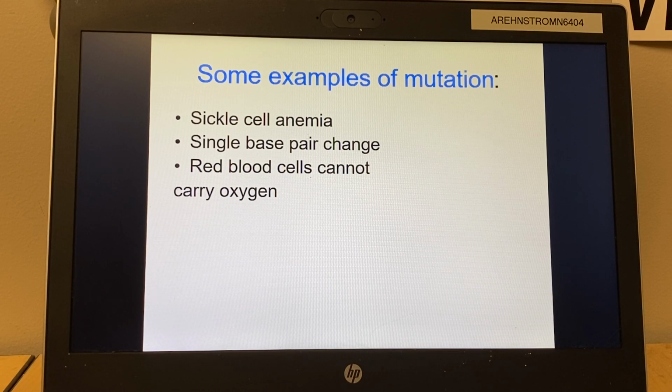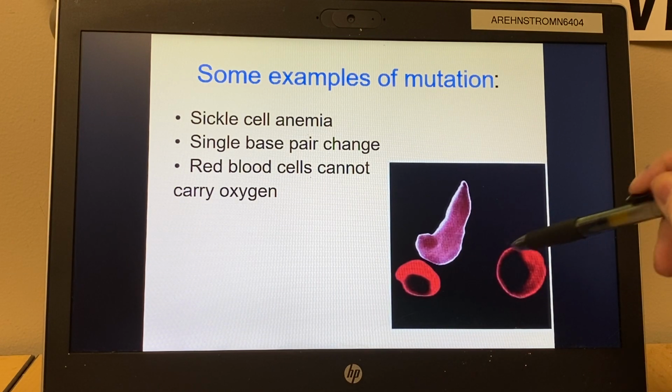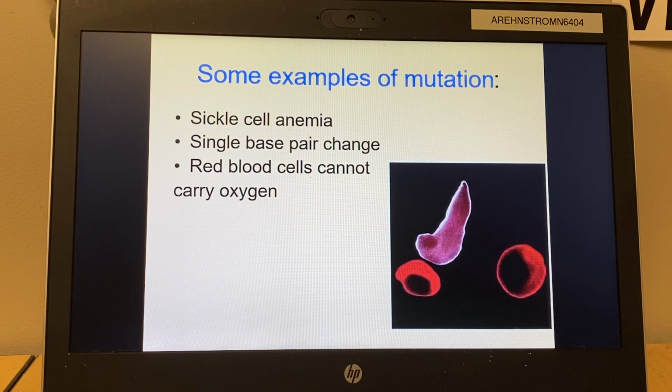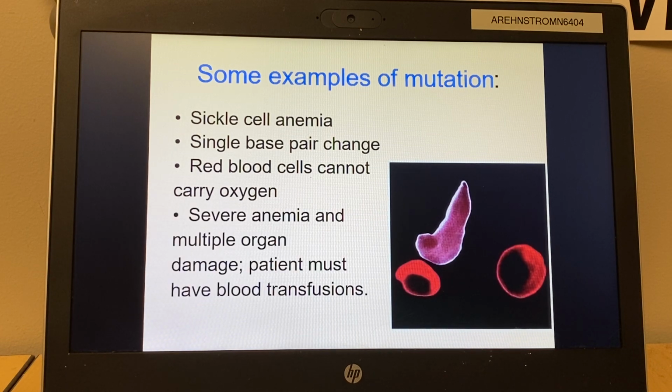And when you see this mutation, the red blood cells develop hemoglobin that is really long and kind of stringy, and it sticks together. And that makes the blood cells, instead of having this nice round disc shape, have this kind of sickle appearance. They don't carry oxygen very well, so the person is oxygen starved. They also tend to clog capillaries, and that can result in multiple organ failure. And patients basically have to have blood transfusions unless they can get a complete bone marrow transplant to manage the disease. But that is an example, a single base pair change, and what we refer to as a point mutation.